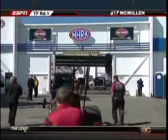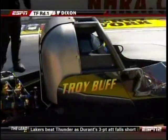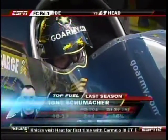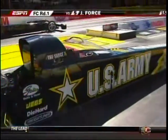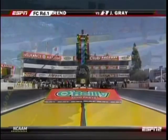Larry Dixon, the new national record holder. They bring his car out of the staging lanes toward the start line. Troy Buff raced in a semifinal in 2009 at Seattle, where he lost to Tony Schumacher. That's his best race ever in Top Fuel.